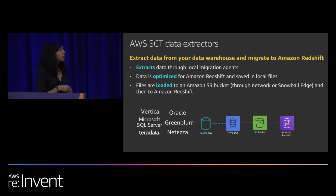And just in case, for whatever reason, it fails at some point, you don't have to restart from the beginning. It starts from the point in time of failure, and then you can continue from there.